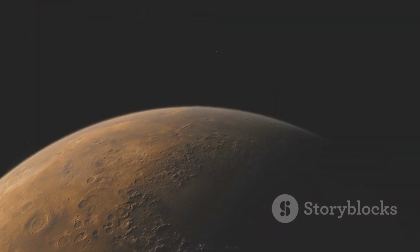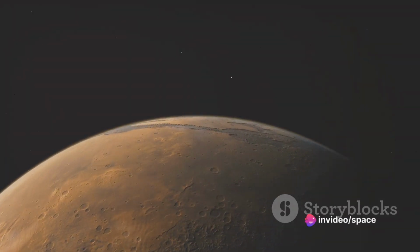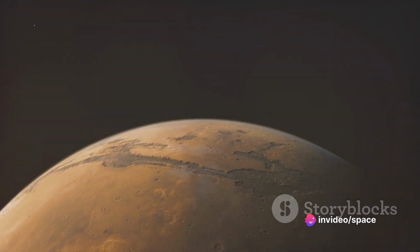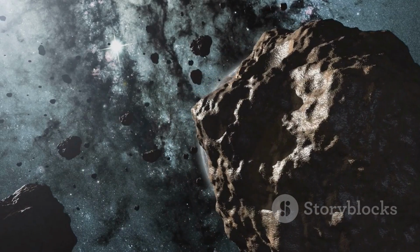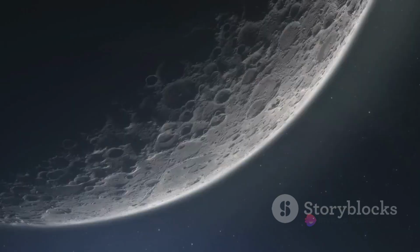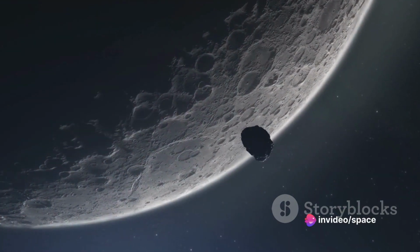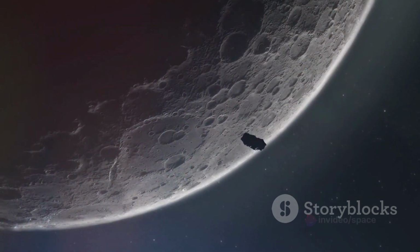Deimos, on the other hand, is only about 9 miles in diameter and takes a more leisurely 30 hours to complete its orbit. This tiny moon is so small and far away that from Mars, it would appear star-like to the naked eye. Now you might be wondering, how did Mars end up with these two odd companions? Well, the prevailing theory is that Phobos and Deimos are captured asteroids. Pulled in by Mars's gravity, these space rocks found themselves locked in the planet's orbit.